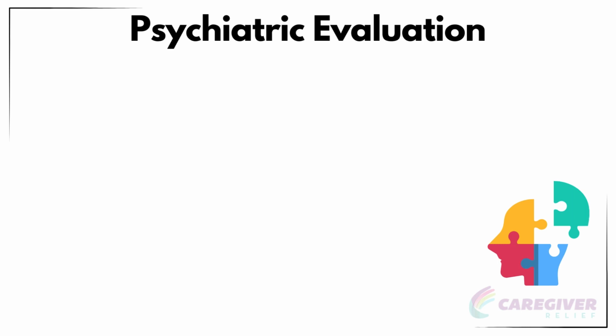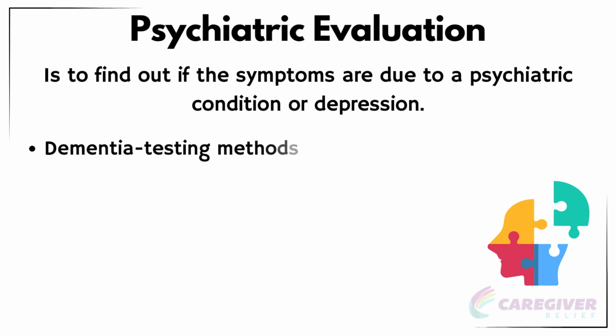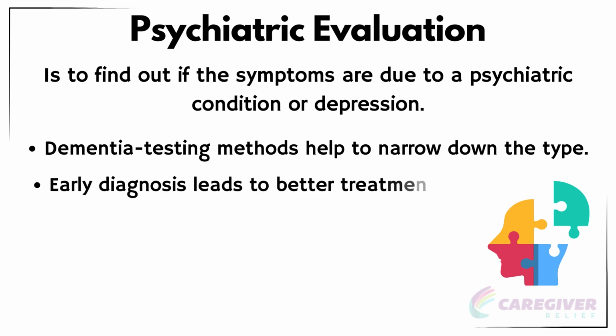In some cases, the aim of dementia testing is to find out if the symptoms are due to a psychiatric condition or depression. The fact is, no single Alzheimer's test can identify the disease, but rather a look at various assessment methods is necessary to arrive at a diagnosis. By eliminating some possible causes, the various dementia testing methods help to narrow down the type and help in devising a treatment plan. As with many other conditions, early diagnosis leads to better treatment outcomes.